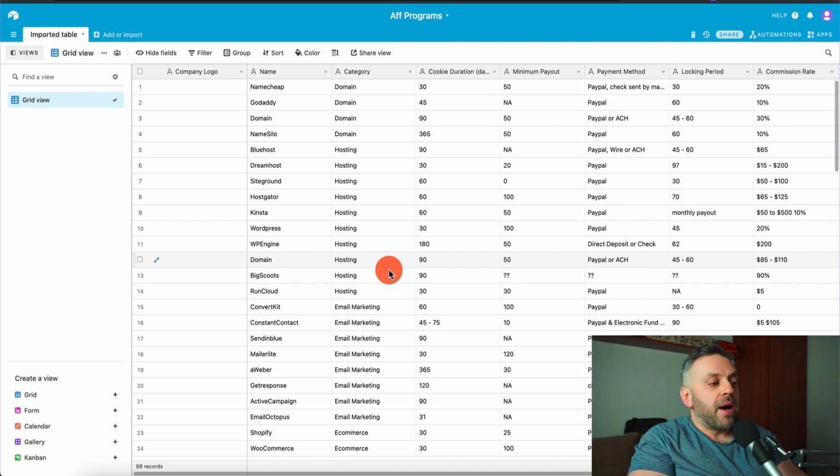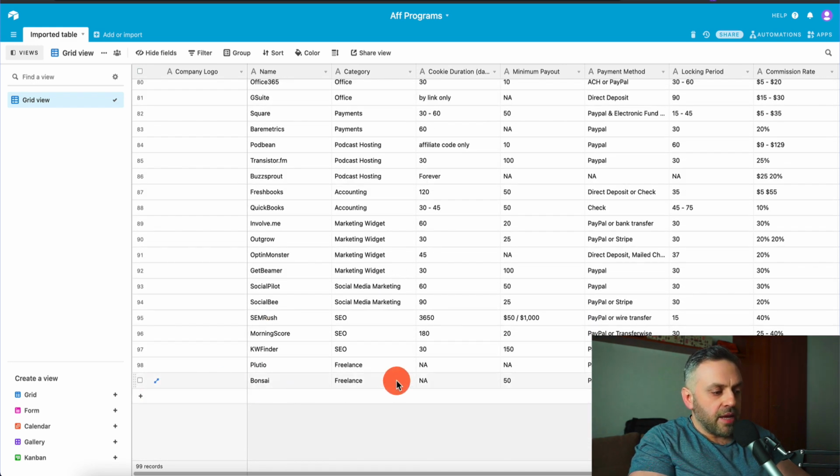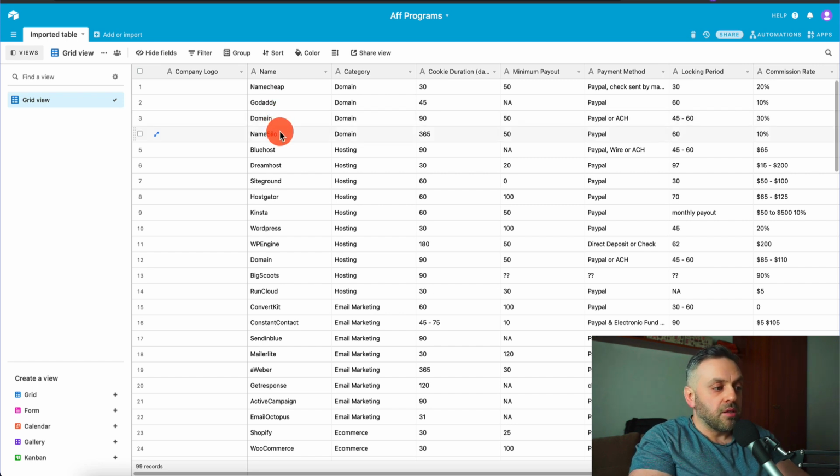It's a list by categories. And so there's a lot of good stuff. There's 99 programs in here, and they're sorted by categories. So for instance, somebody that's starting a new business, maybe they're looking to register a domain. So we can promote to them Namecheap, GoDaddy, Domain Name Silo. Or maybe they want to sign up for hosting. In that case, we're going to promote to them Bluehost, DreamHost, SiteGround, etc., etc.